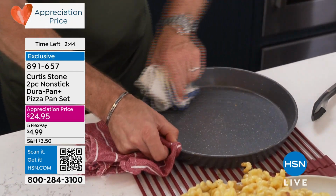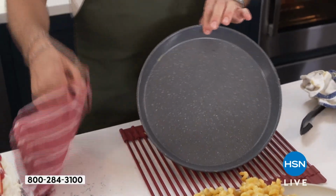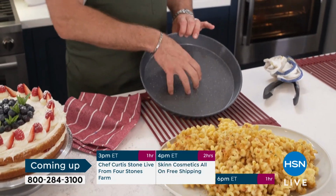Can you stick it in the dishwasher? Yeah, of course you can. But here's the best part. I just did the dishes. When was the last time you baked macaroni and cheese for 45 minutes and were able to clean the dishes like that? That's what DuraPan does.